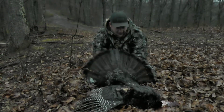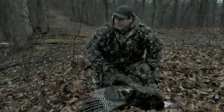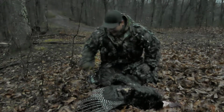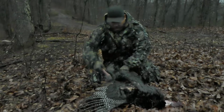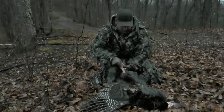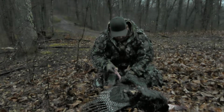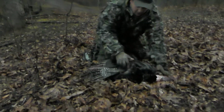I think Jeremy said we've walked about 100 miles in three states now. We roosted this bird last night. Got big old hooks on him, I'd say 1.25 inches-ish. Good bird. Didn't really even look at his beard. He got beat up, he rolled down that hill. I'd say he's got a good 10-inch beard on him. A real good West Virginia bird in my opinion.